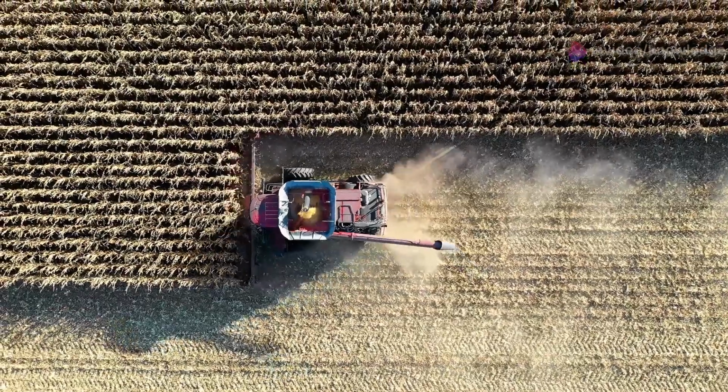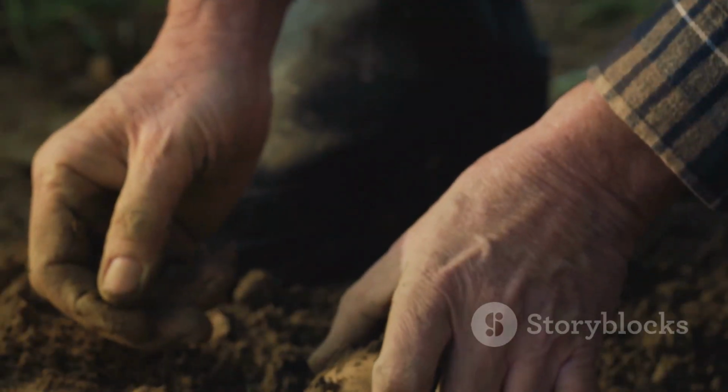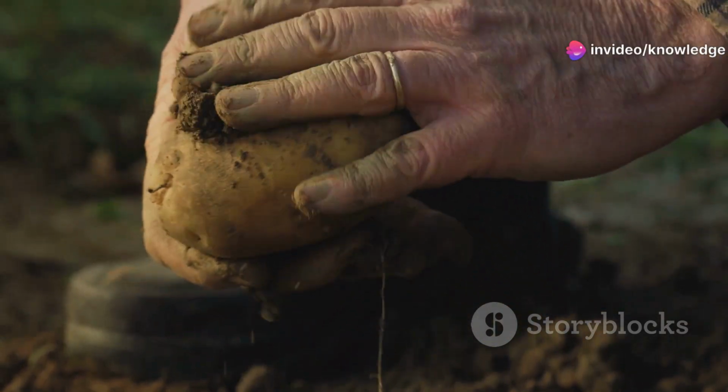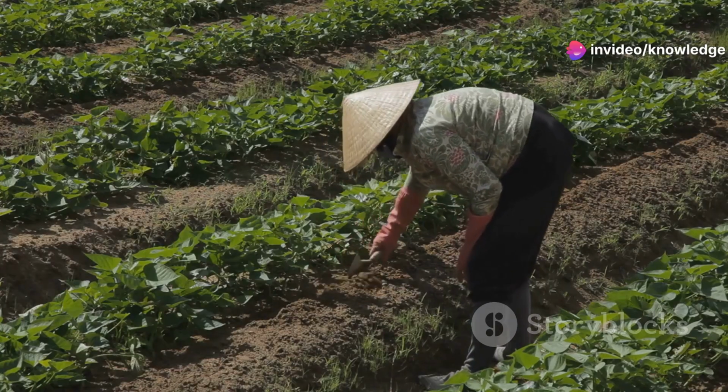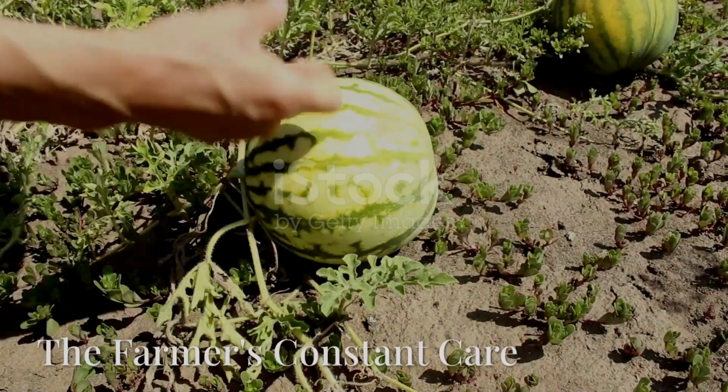In some cases, farmers might use special planting machines to help with this task, but in many parts of the world, planting is still done by hand, with farmers carefully placing each seed in the ground. It's a testament to their dedication and the care they put into every step of the process.